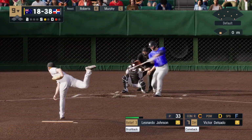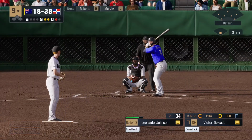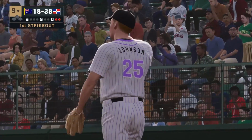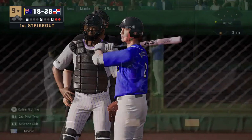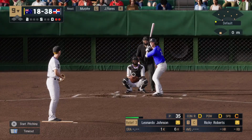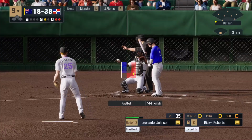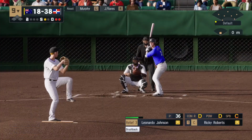Australia are now enjoying a comfort. That's foul. It's 0-2. Goes down via the breaking ball. And down he goes. Digging in, Ricky Roberts. In his last at-bat, he hit a single to right. Australia have seen at least 7 from their lineup step up to the batter's box so far this inning.